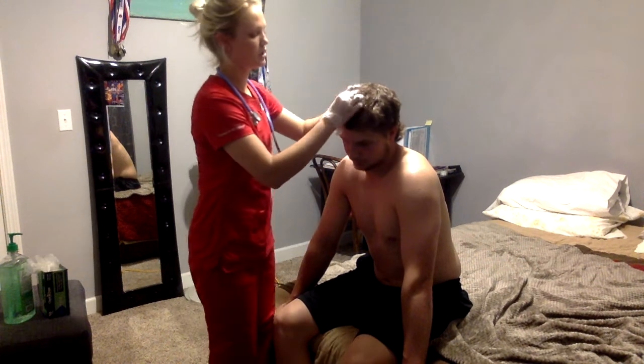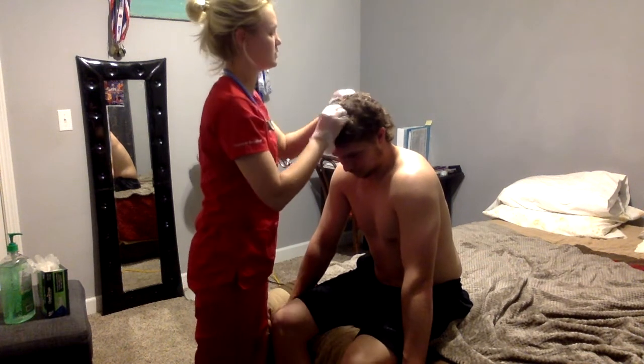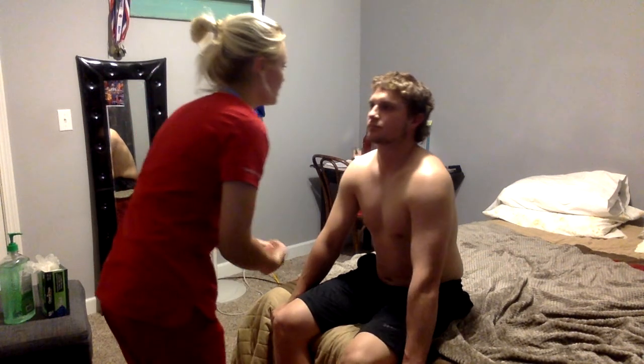And alopecia, any tenderness, Cole? Nope. Okay, so sometimes you can see pressure ulcers or alopecia in patients who have been bedridden. So I'll take those off, perform hand hygiene. Then I'll move on to the skin on the face and making sure that there's no abnormalities.